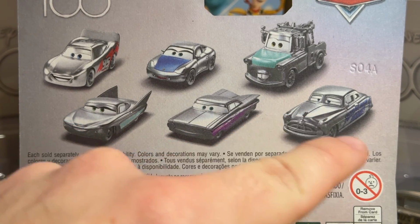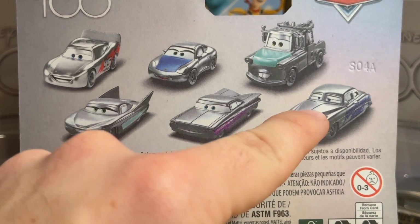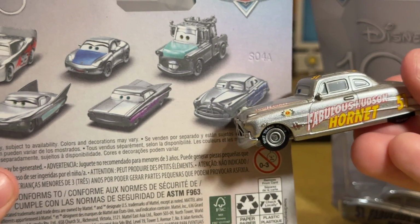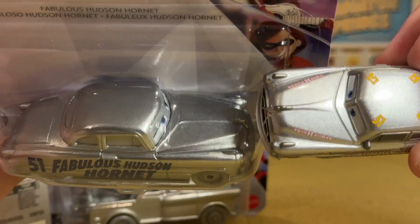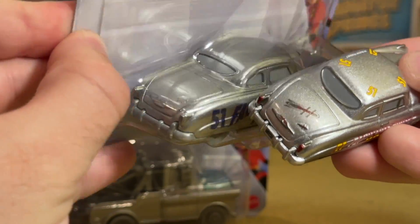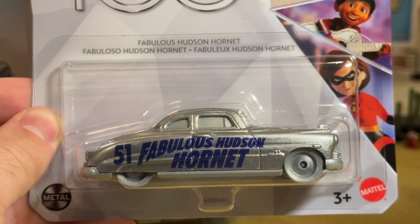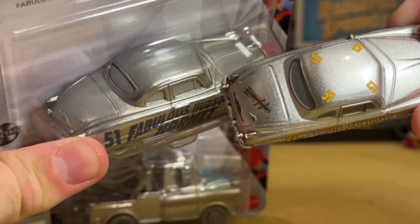And I think it is a pretty good decision to do him in the fabulous Hudson Hornet paint job, even though they're omitting some of the decals on the hood and roof. Like you can see, this is another silver version of him from Tomica, and you can see how many decals they just decided to omit. So that is a little strange to me. Also, he has his white wall tires instead of the racing tires. I feel like you gotta go one way or the other, Mattel. You either go all regular Doc Hudson and you make his hood metallic blue like you do with Mater and Sally, or you go all in with the fabulous Hudson Hornet paint job and you include all the decals.